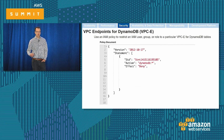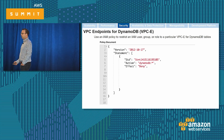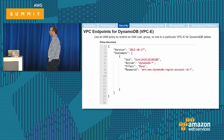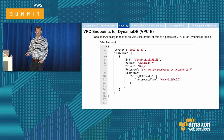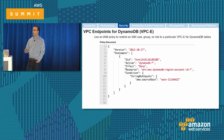So you use identity access management to create a policy that can restrict users, groups, or roles to a particular VPC endpoint for a particular DynamoDB table or tables. And so here we're going to construct an IAM policy. First we're saying deny all DynamoDB actions for all accounts except when it's coming from my particular VPC, so that VPC-E-111-BBB22, that's the identifier for the VPC you're using. And so that will lock down access to your table, and again, you can do this for particular users, particular tables, all tables, et cetera. You just have to apply the policies.